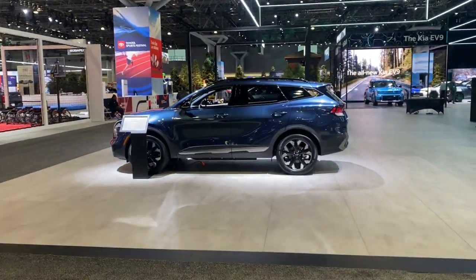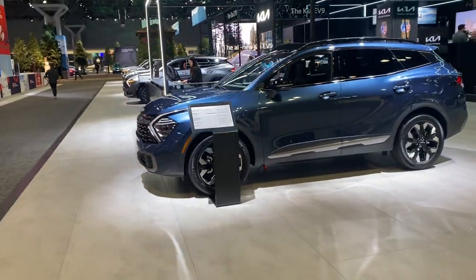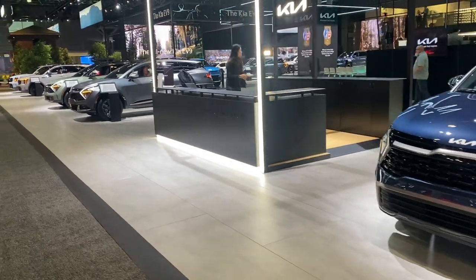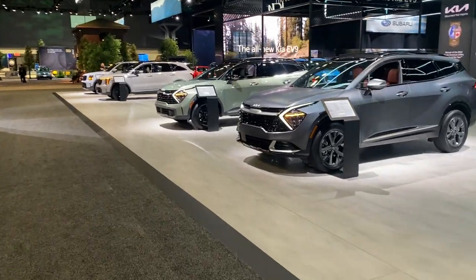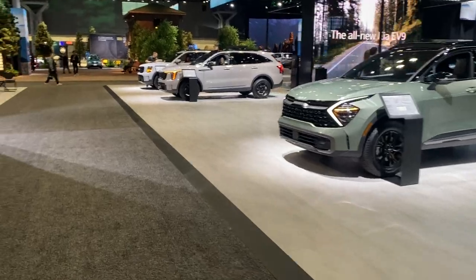All right, guys, coming to you live from the New York International Auto Show here. I'm just gonna take a quick lap around the entire show just so y'all can see everything. So bear with me because there are a lot of voices on the intercoms that might be over mine a little bit, but we're just gonna walk through here and take a look at everything.